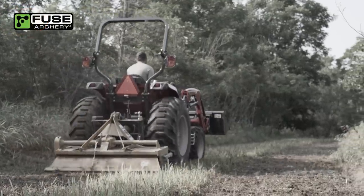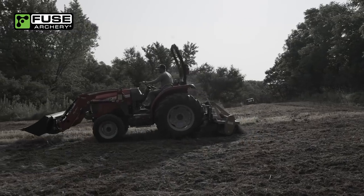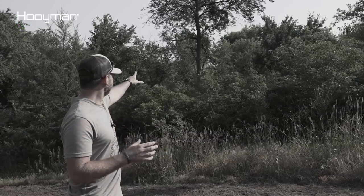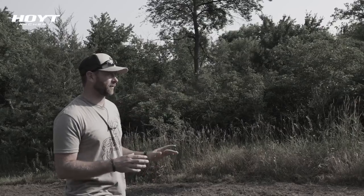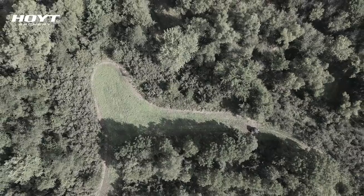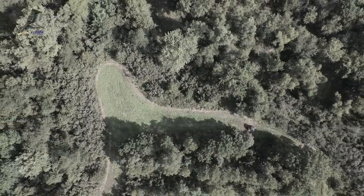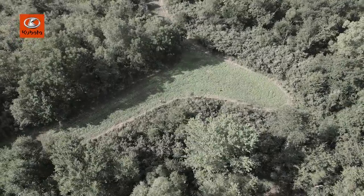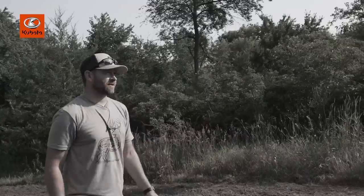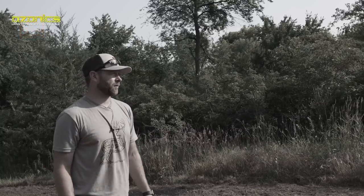All right, one plot down. Got everything seeded, got fertilized. This cherry tree over my shoulder is what I kind of designed this plot around. So I'll come back and hang a stand, but it's a really cool plot. A lot of bedding nearby, kind of Y's down here in the stand. The tree is just off of the Y, the base of it. So it should be a really cool travel corridor through here.